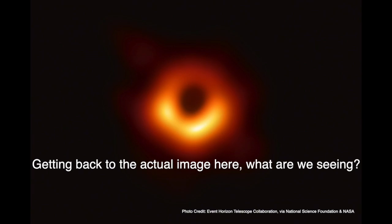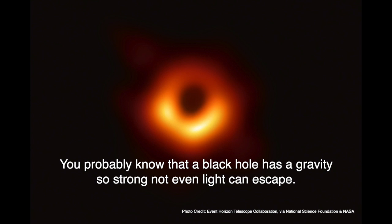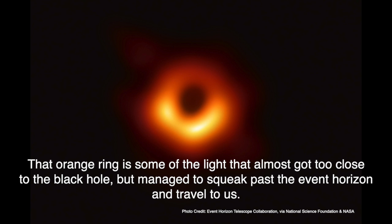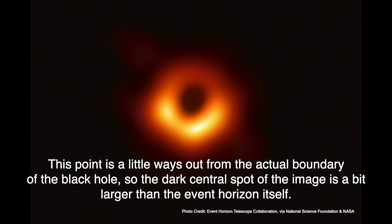So getting back to the actual image here, what are we seeing? You probably know that a black hole has a gravity so strong, not even light can escape. Well, that orange ring is some of the light that almost got too close to the black hole, but managed to squeak past the event horizon and travel to us. They're sometimes called the last orbit photons, because if they got any closer, they couldn't escape. This point is a little ways out from the actual boundary of the black hole, so the dark central spot of the image is a bit larger than the event horizon itself.